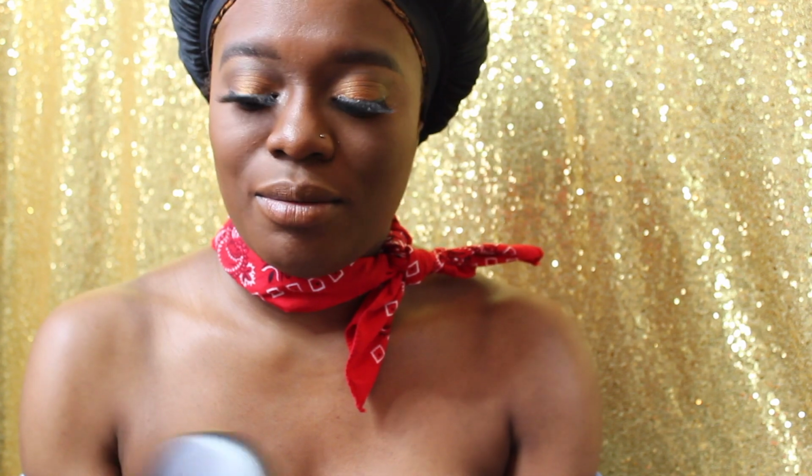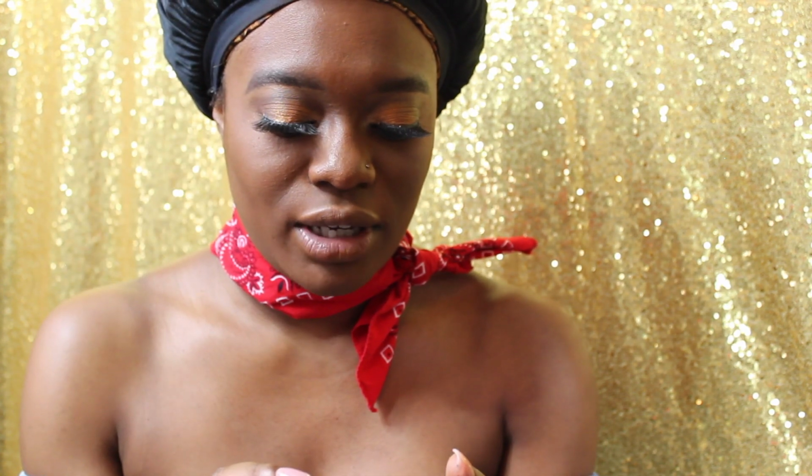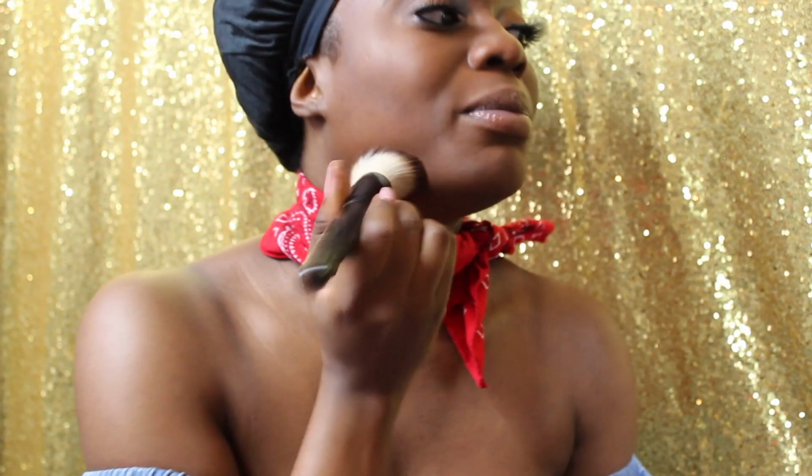Also did the highlight or whatever, and I just topped it off all over my skin with the Studio Fix foundation. I think this is NW50. Not entirely sure, because it wiped off. And I'm just brushing that all over, because now the fun part's about to happen.